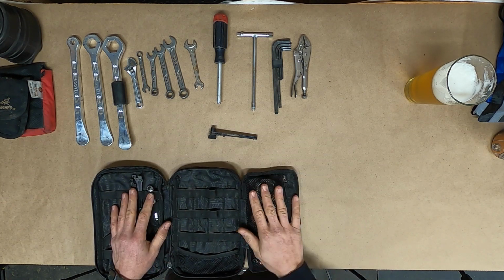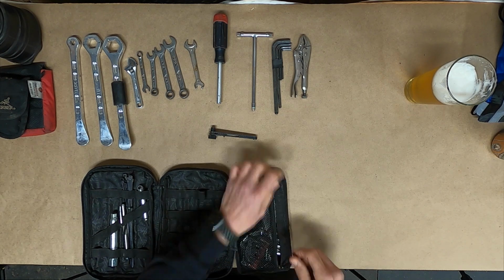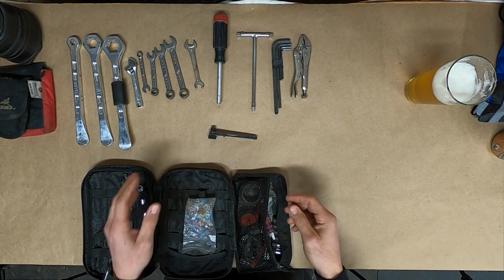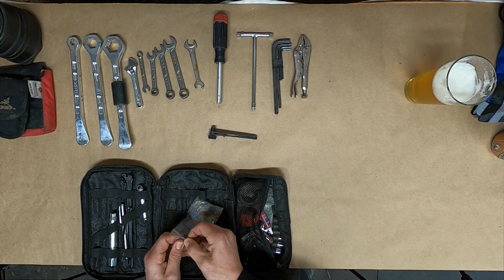Moving on to what's in here. This is kind of my knickknacks and my little stuff that I carry with me. I carry some electrical fuses and some shrink solder kits. Let's talk about those really quick because these are really, really nifty.